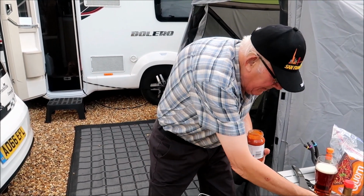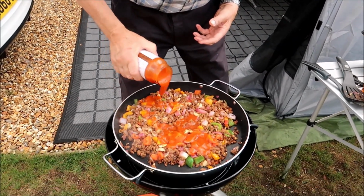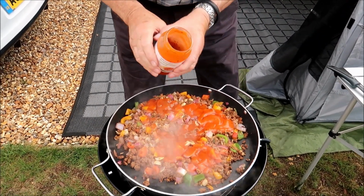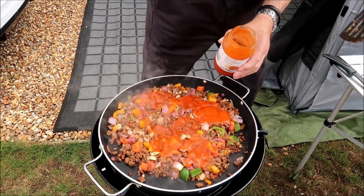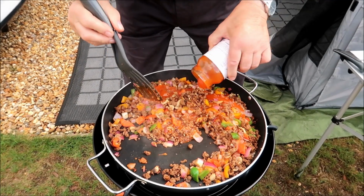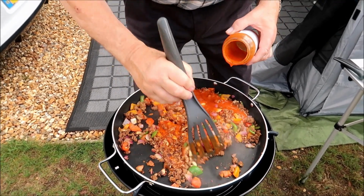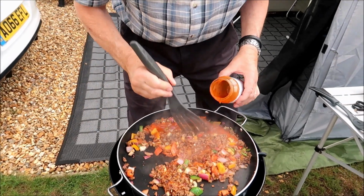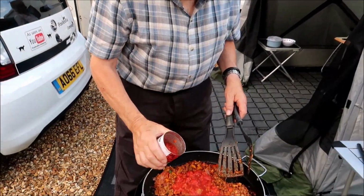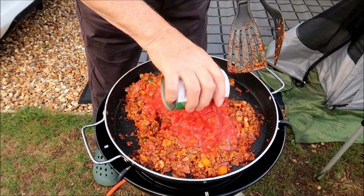Think you had some help with that, didn't you, Joe? Of course I did, mate. They're going to blend all that lot in. You put the whole jar in, do you, mate? Yeah, I'm going to put the whole jar in. Might as well. Yeah, why not? In the tomatoes there, Joe. Chopped tomatoes.